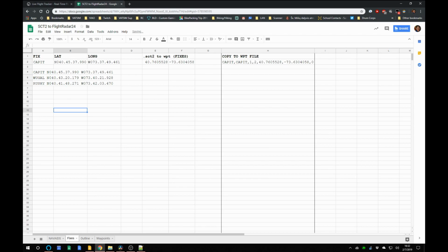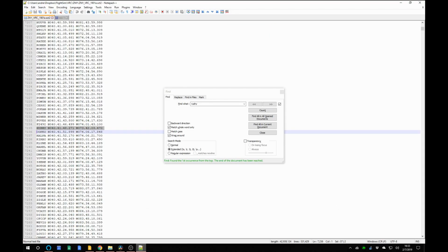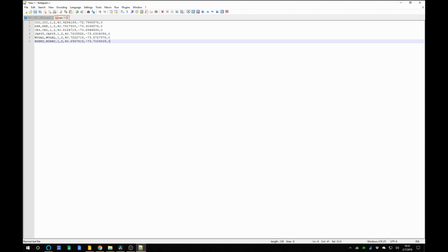Again, everything right now is pasted into column A. We need to split text to columns, so we select our range, go to data, split text to columns, and it automatically parses based on the separator, which is a space. Next we need to copy the formula to translate, paste, and if we did it right, yep, the two match. Now we can copy these and put these into our waypoint file. So let's close that, and there it is. There is now a properly formatted waypoint file.